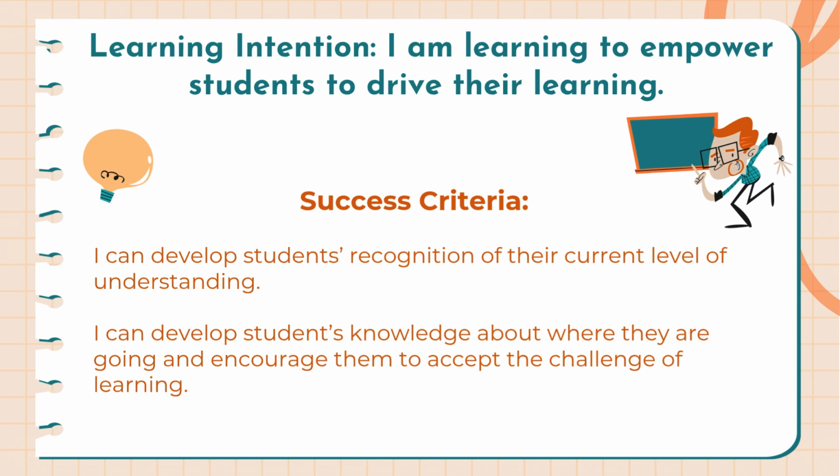Let's circle back to our learning intention and success criteria. Where do you feel you are now? Can you develop students' recognition of their current level of understanding? Can you develop students' knowledge about where they are going and encourage them to accept the challenge of learning?